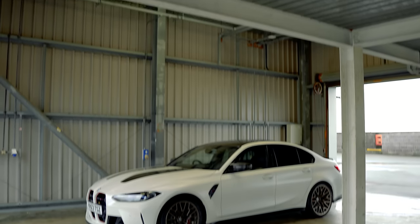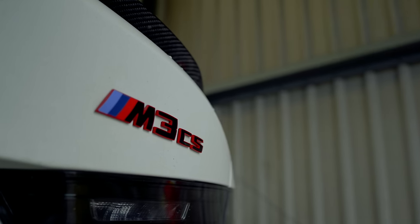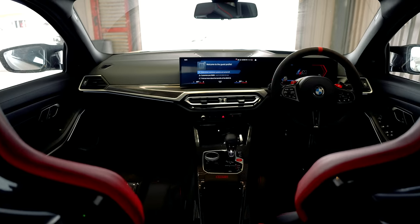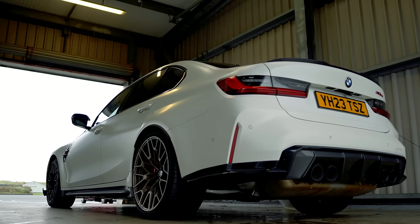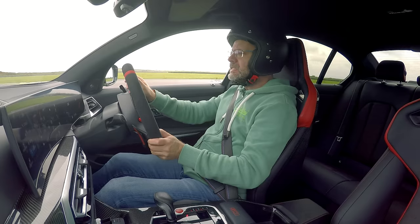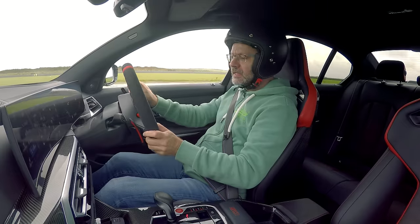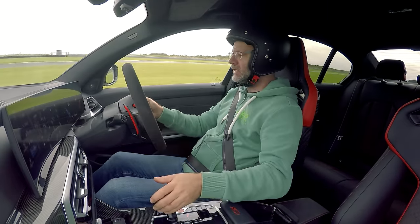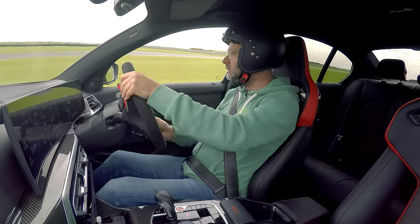Next up is a car with four-wheel drive, the BMW M3 CS, although if you want, you can disable drive to the front and leave this performance saloon a purely rear drive experience. So then, the BMW M3 CS, which is the Go Faster M3. Let's put that into a manual mode. That's better.